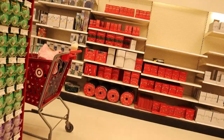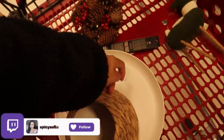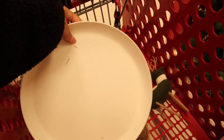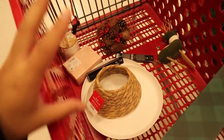And I guess that is it for Target. Again, I don't know what it is. I think it's just this year. It's just not the same. I might get these. These are plastic, depending on how much they are. They're just a neutral color. I really like these. Plastic. Can't go wrong with them. For the vase of my tree. You know what? You guys will see what I end up getting, okay?